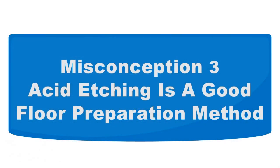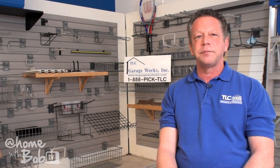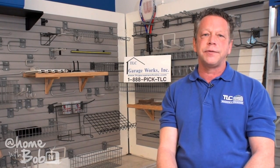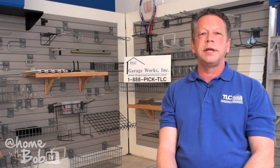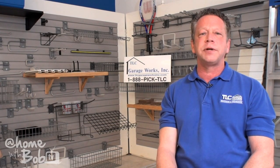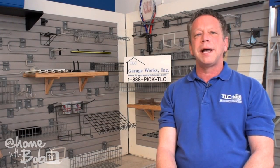Misconception number 3. Acid etching is a good floor preparation method. Preparing your garage floor cement surface for a long-lasting, tough finish. As much as 75% of the cost of having your floor finished should be directly related to preparing the floor surface. Done poorly or not doing it at all will invariably result in poor adhesion, premature coating failure, and your disappointment. And since over 80% of premature coating failures can be directly linked to inadequate surface preparation, we'll need to take the time to prepare your floor well before we apply the coatings.